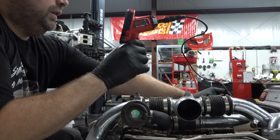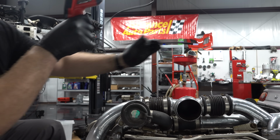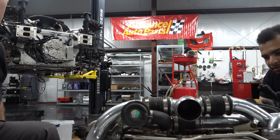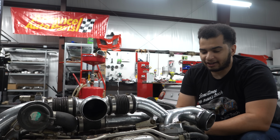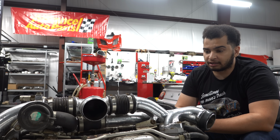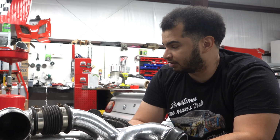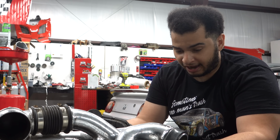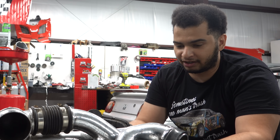But I think we do have a good engine. So this may seem like it's a little bit excessive, but I want the next person to own this engine to know that it's a good, honest engine. I'm not hiding anything, and everything that we took off, obviously, it comes with. And I hope that this engine can make it many hundreds of thousands of miles running very well.